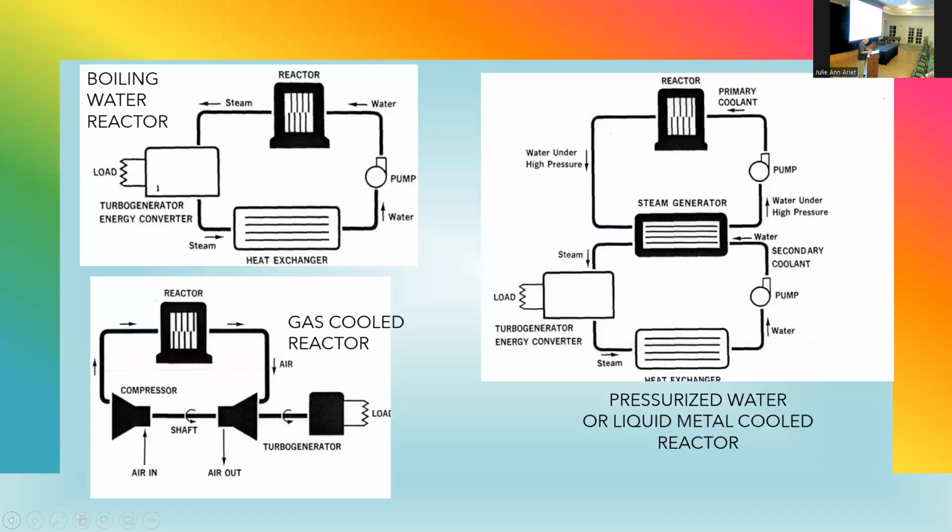Okay. Three basic nuclear power plant schematics are shown on this slide: boiling water reactors, gas-cooled reactors, and pressurized water or liquid metal cooled reactors. The boiling water reactor up here. The reactor on all three of these is this schematic item. The turbine generator is this schematic item, a pump, and a heat exchanger.